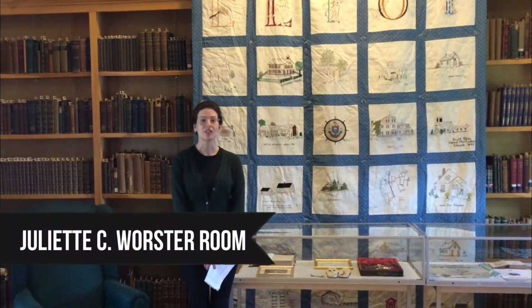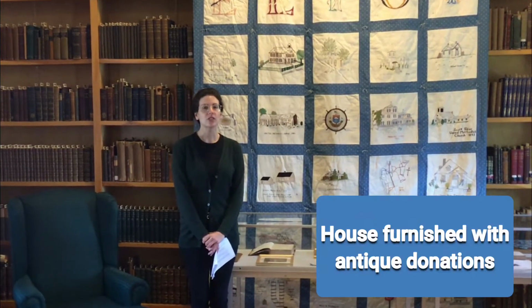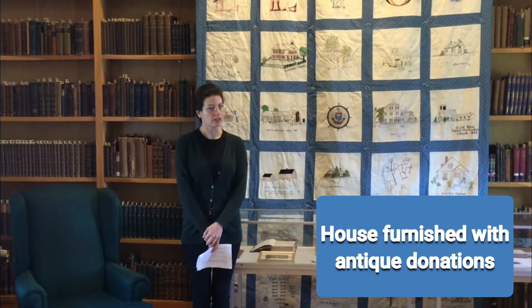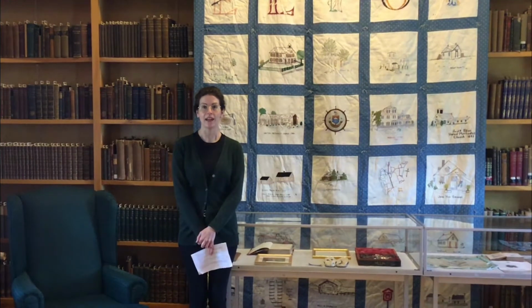Restoration was completed in 2005, and we began to make requests for donations to furnish the house. So much of what you'll see in the rest of the building never belonged to the Fogg family, but it is representative of the type of furniture and the type of objects that they would have had in their house during the 1800s.